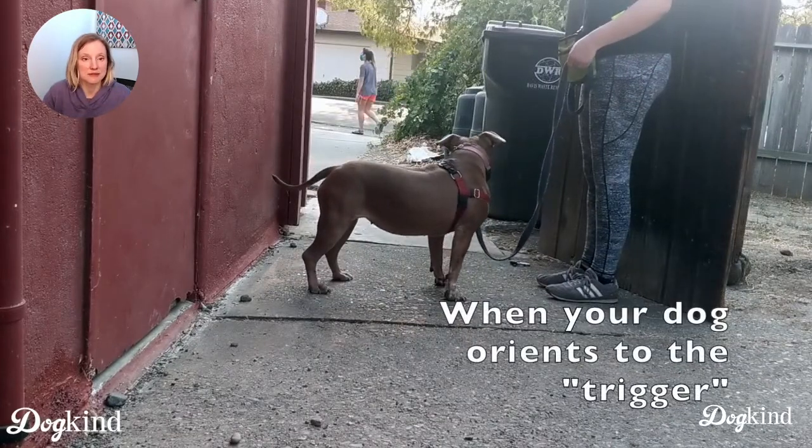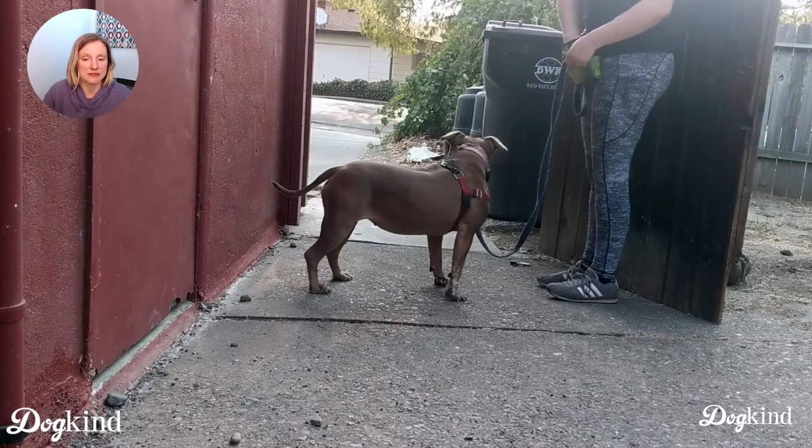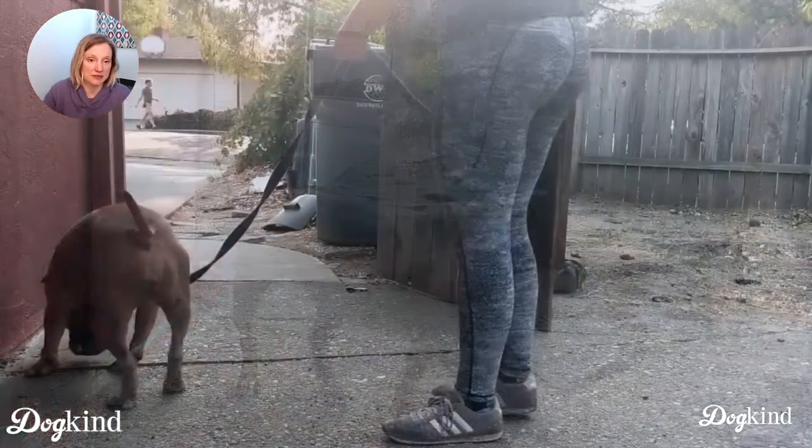So she waits. Oh, there's a person. See that nice orientation? I froze it here. Tosses the treat, then says find it, away from the trigger.